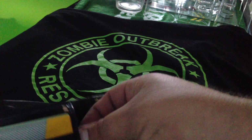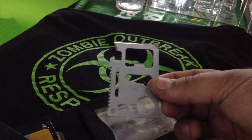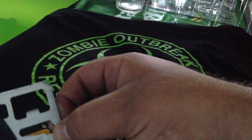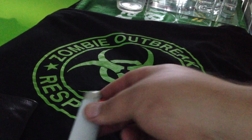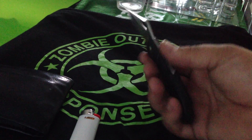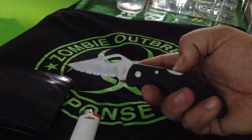I have a wallet. Inside my wallet is a handy dandy little multi-tool that costs barely anything, so that's always there if I need it. Also, a little Bic lighter. This little knife, which is legal to carry provided you're not trying to be sneaky with it.